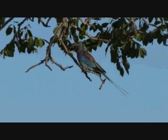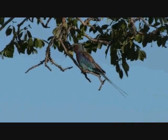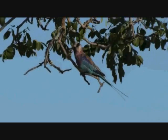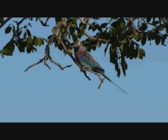And further north into the Kruger National Park, you also get a broad-billed roller, as well as the racket-tailed roller. So there's a number of different rollers that you get in South Africa and as well as the rest of sub-Saharan Africa, but this is the one we see most commonly here in the Sabi Sands.